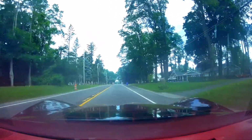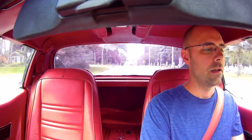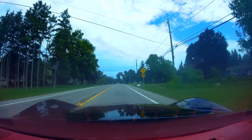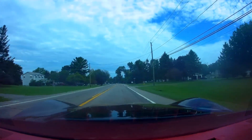I definitely will say this car feels narrow. Got the large scoops on it, which help make it a little more fun. Now this Corvette does have T-tops. Honestly, it's pretty. I'm enjoying driving this. This is pretty fun at the moment. Give it a little gas.